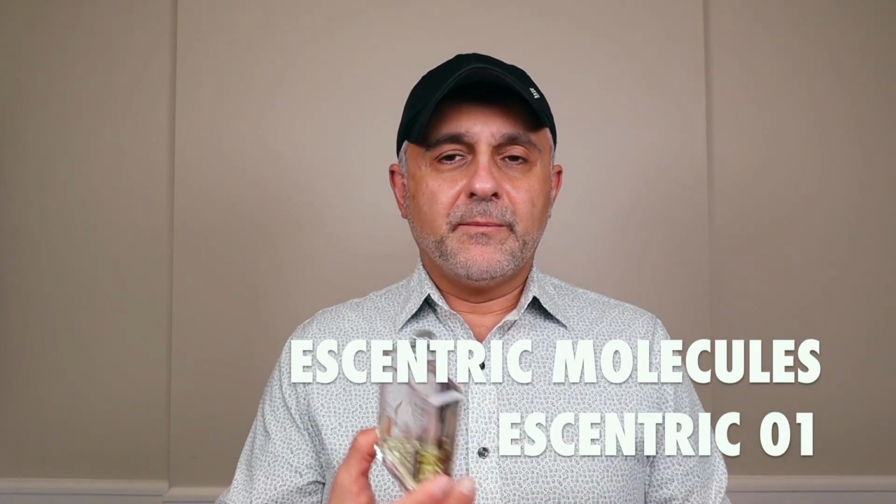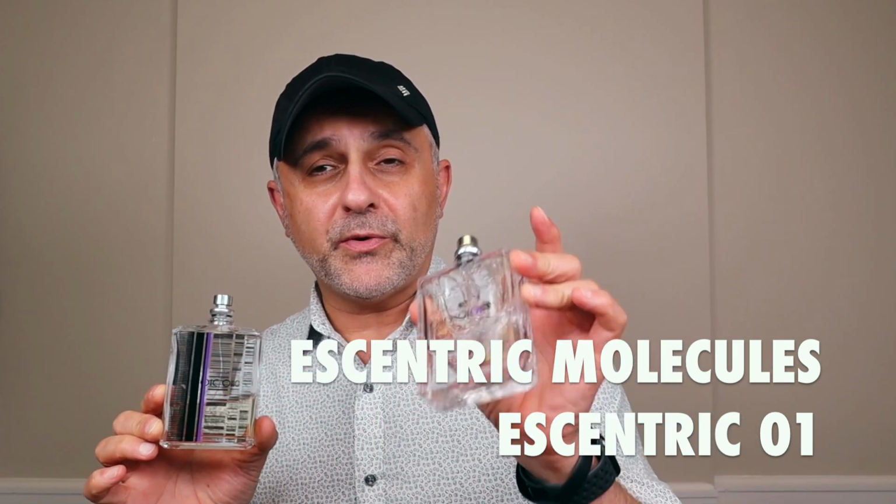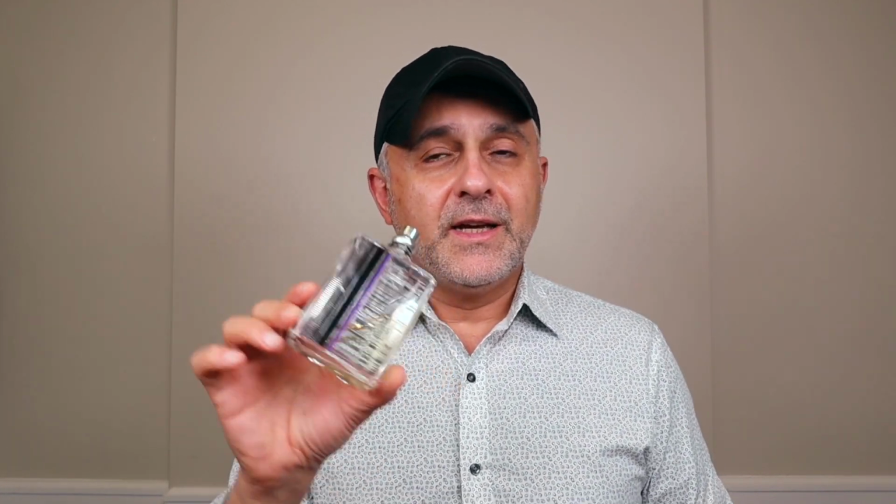Now, its counterpart, Escentric 1, is basically the same fragrance using the ISO E Super with additional notes. According to the Escentric Molecules website, this is 65% ISO E Super in addition to lime, Hedione, orris, balsamic notes, and musk. So in the end, it's a kind of finished product, because here it's just one note. You're just wearing one note, and this one has other notes along with the ISO E Super.